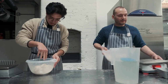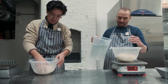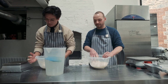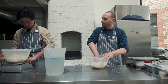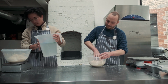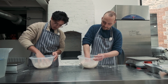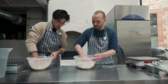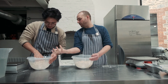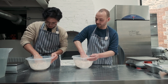I'm going to add a bit more of that water because it's already absorbed. Yours is coming together a lot faster than mine. Maybe chuck in another 20 grams and then we'll keep the rest. So again, now we've added more water, I'm just giving it a quick scrunch in, and then I'll go back to my process. Use your knuckles to press it into the middle, because that's going to get that water from the bottom, and it's going to start sticking in. So press in the center of the dough.